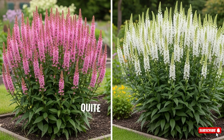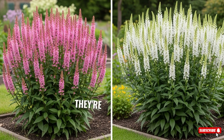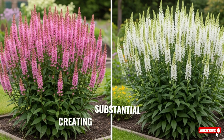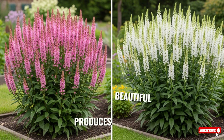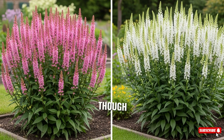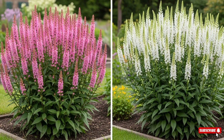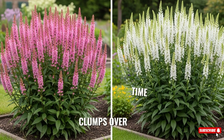The flowers are quite distinctive and unlike anything else in the perennial garden. They're produced in dense spikes at the top of sturdy stems, creating substantial color impact. This perennial variety produces beautiful rosy pink blooms, though white varieties are also available for those who prefer softer colors. Chelone typically reaches 24 to 30 inches in height and forms substantial clumps over time.